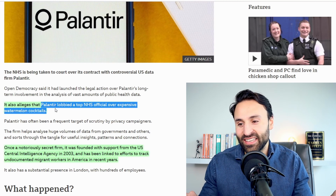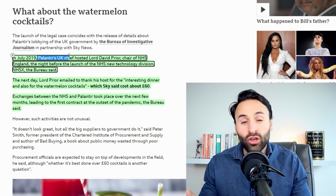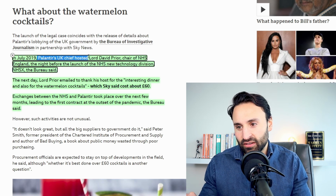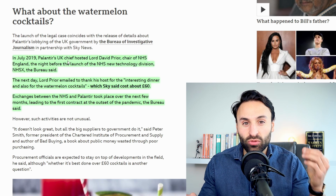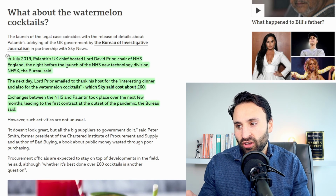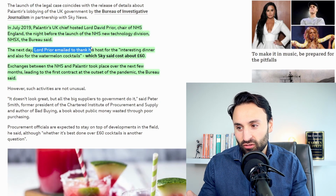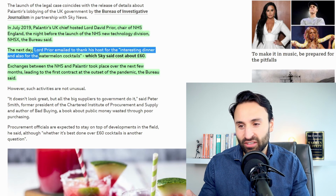This is from BBC News. Palantir's UK chief, so they have a large presence in London, hosted Lord David Pryor, who's the chair of NHS England, and the night before the NHS's new technology division. Now the next day, Lord Pryor emailed to thank his host for the interesting dinner and also for the watermelon cocktails, which Sky News said cost about £60.